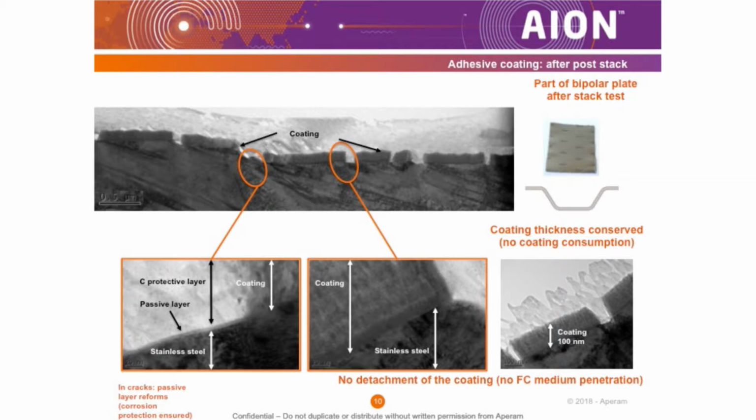For sure, the behavior of the coating is not exactly the same as the behavior of the stainless steel, so we can face some cracks on the coating. But here, for example, in this part of the bipolar plate, you see that there are some stretched parts. So the corner. We take a look at this corner, and we see what happened. We saw that there were some cracks, but when you analyze these cracks, you see that there is the passive layer. The passive layer is at your left, so it works against corrosion. In the center, we see that there is no detachment of the coating, so it means that there is no fuel cell medium penetration, and the coating in the third photo is still constant.